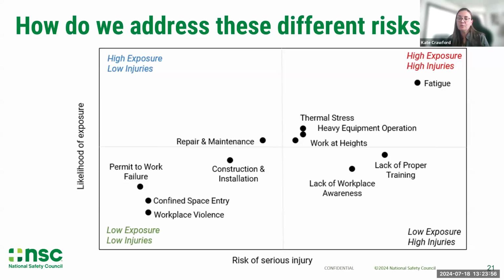Similarly, lack of workplace awareness. I had said earlier, that's kind of being unfamiliar with a job site or surroundings or not paying attention to your environment. I think it's potentially likely that people are saying, no, I'm very aware of my workplace. But then if we start seeing these injuries, maybe people aren't quite as aware as they think they are. There's some really interesting work that the Campbell Institute has done regarding visual literacy and how to recognize safety situations. And so I think there's opportunities to dig into that as well.